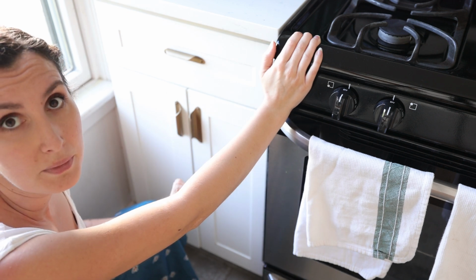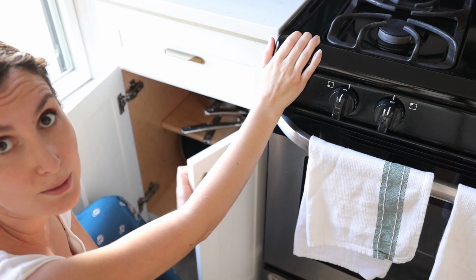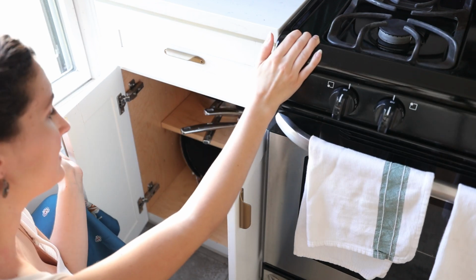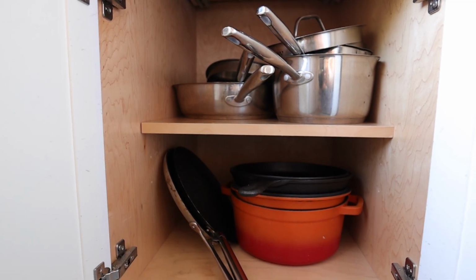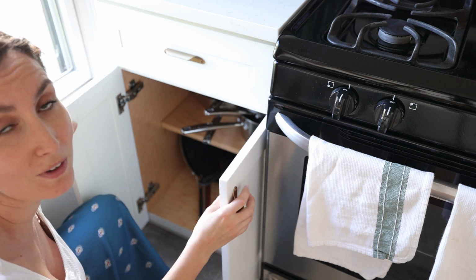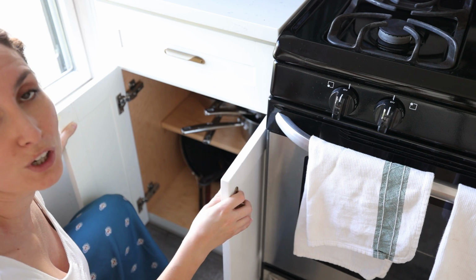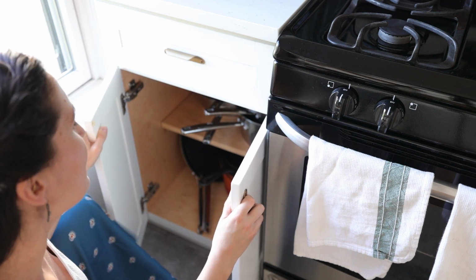Now looking at the bottom cabinets, right next to the stove, I've got, as I explained, my pots and pans. And actually it was kind of funny. It's at the end of the video. If you watched my best tips for a smooth move video, you'll recognize these pots that I almost forgot in my old place. So yeah, pots and pans here.